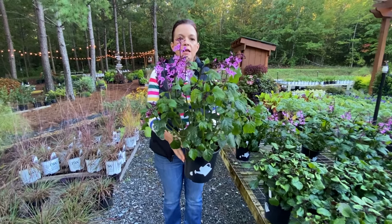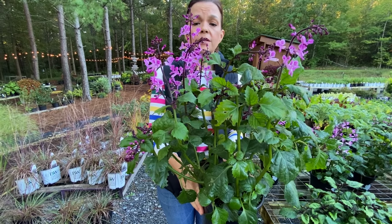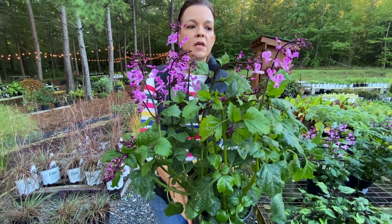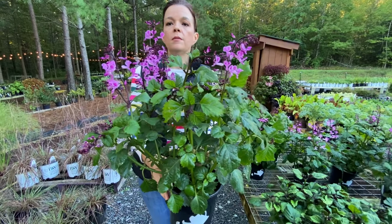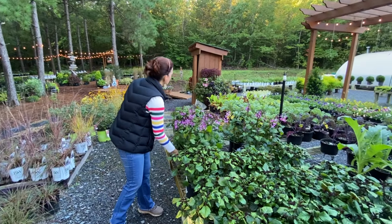Look at that, a nice big impact statement. These are great size plants already, gorgeous blooms. They've got buds all over them. Really neat bloom on them, makes a big impact.